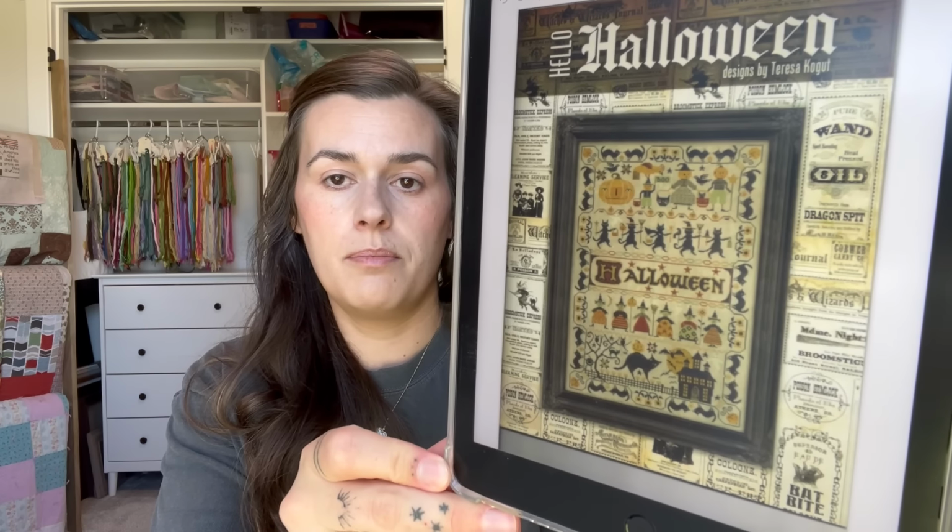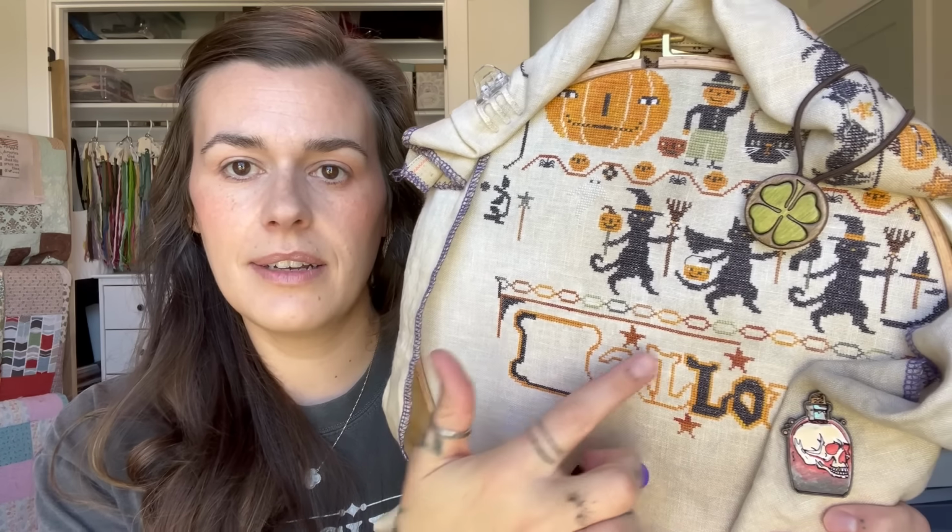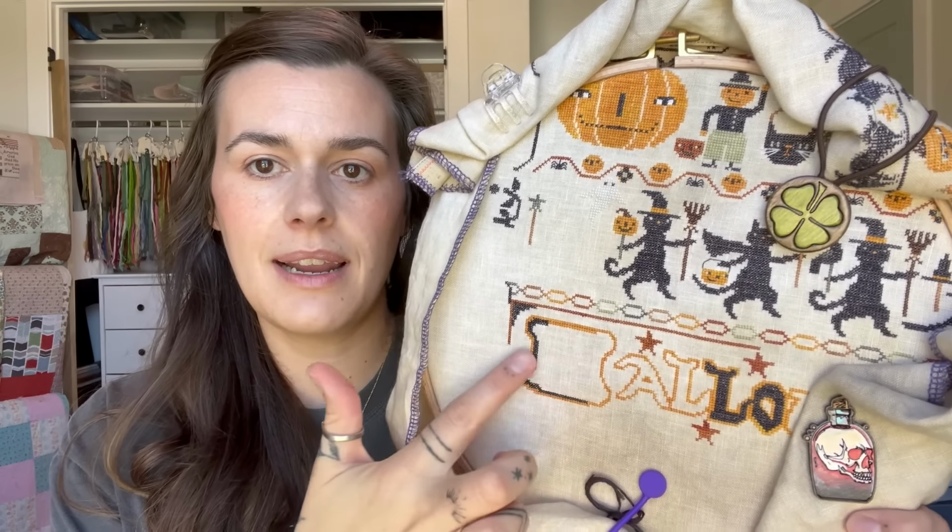Okay, and then I had, well, maybe I'll wait to show this one. And then another WIP I pulled out, and I didn't bring my chart upstairs, chart's downstairs, but maybe I have a picture of it on here. Oh, I do. My Halloween sampler from Teresa Kogut's Hello Halloween book. I pulled this out to work on, and I just finished the letter outlines here, and I brought this all the way across. I did some of these stars, and I'm working on this giant H.